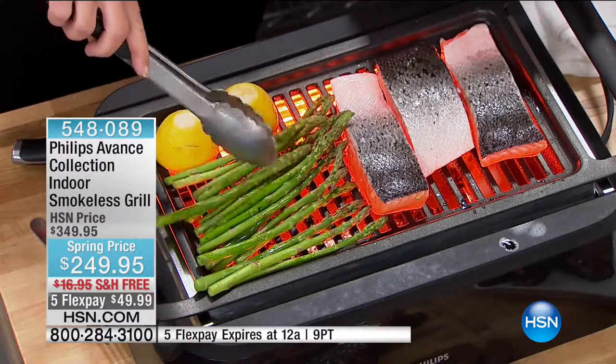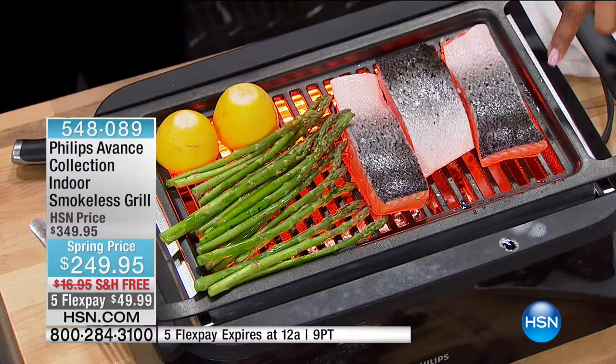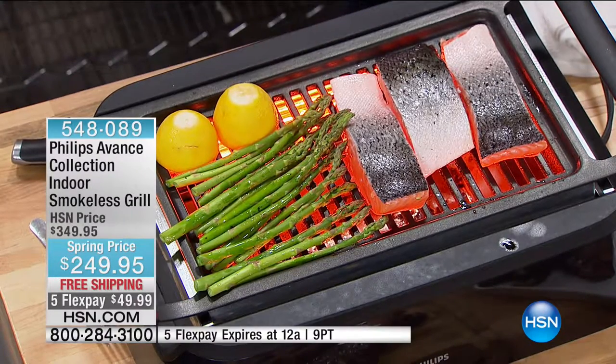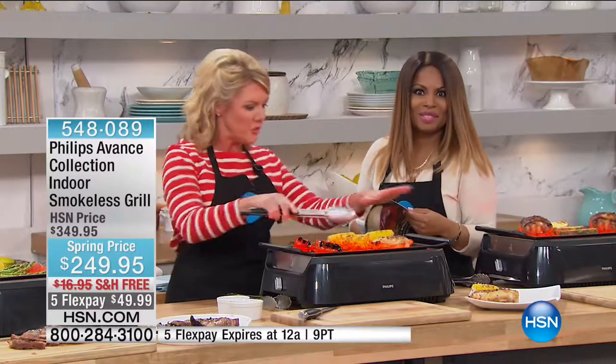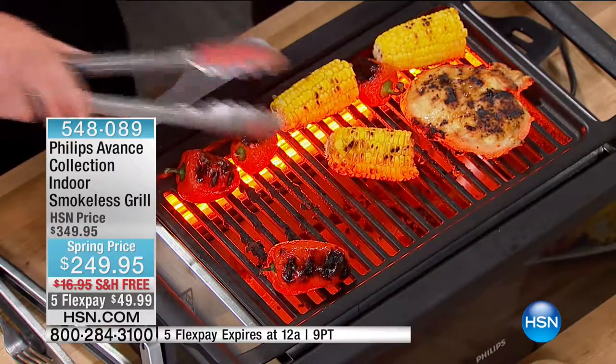Up to 80% less smoke than the grill it was tested against. Infrared heat technology. You see that red glow? Yes. Just the whole concept of the newness of the technology. It's so innovative. I love the fact that if you bring this home and you've got it on your island and you're having your friends over and you're doing some grilling, who doesn't want to just stand here and check this out? I know. Because it's fascinating.